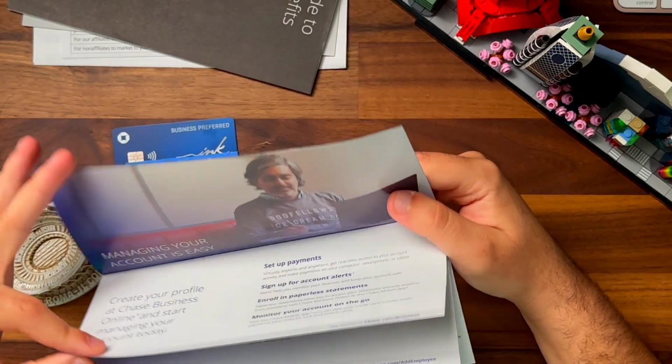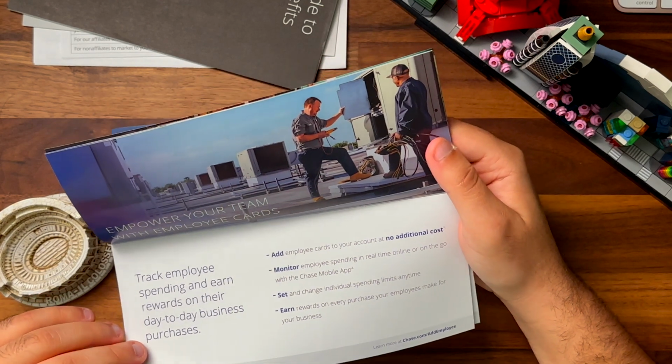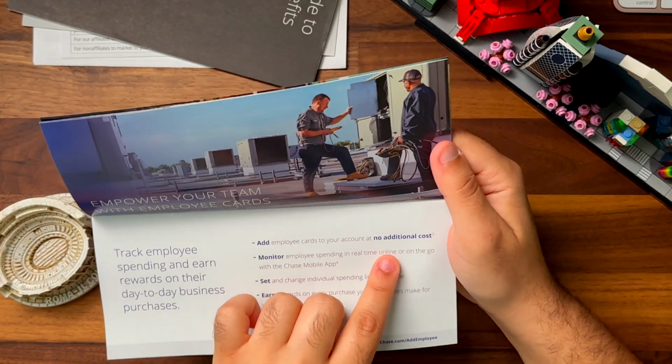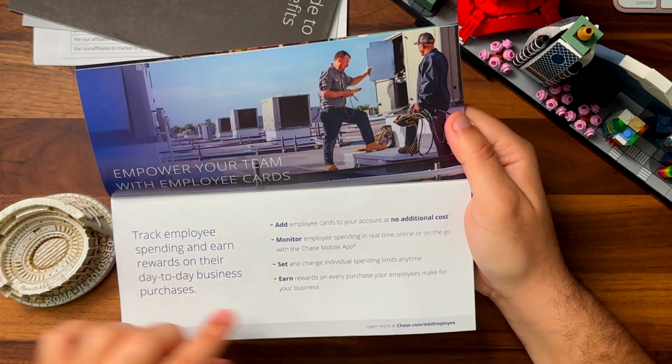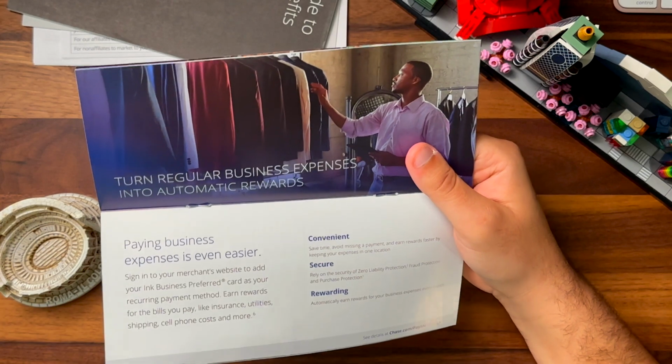So you can set up payments like any other credit card. You can empower your team with employee cards. You can give your employees some cards, and this one actually has no additional cost, which is great because some of them have a fee if you give your employees a credit card. It also has services where you can see how much you're spending, divided into different categories of how you're spending your money. That's a good way to keep track of your spending and your expenses and all that good stuff.